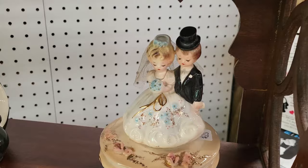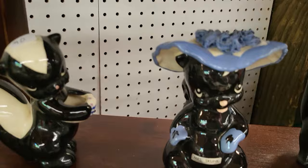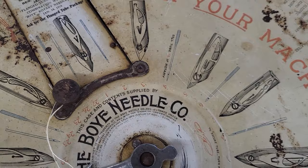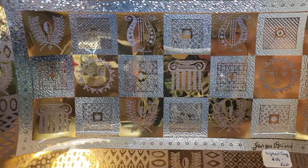Joseph Originals music box. Got some Dealey. Little skunk friends. Cute. This is how you would pick your sewing machine needle. How cool is that? $175, and then all of them would be stored down in here in the drawer. That's really neat. I got a George Briard tray.